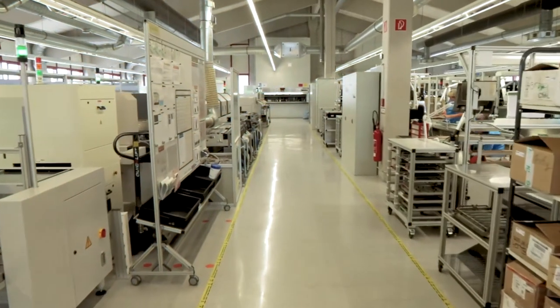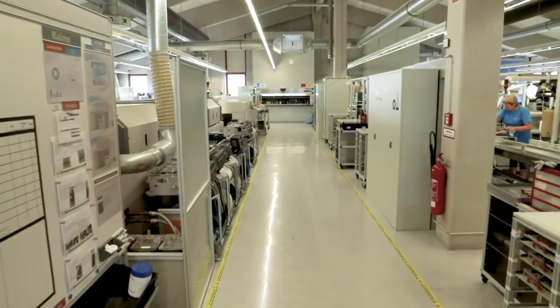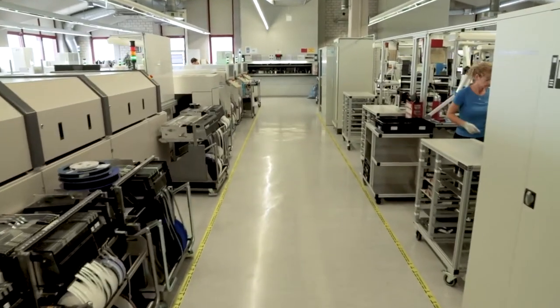On the left, we see our automated SMD placement. As you can see, the production is highly automated to ensure optimum quality. On the right side, you see our soldering experts.